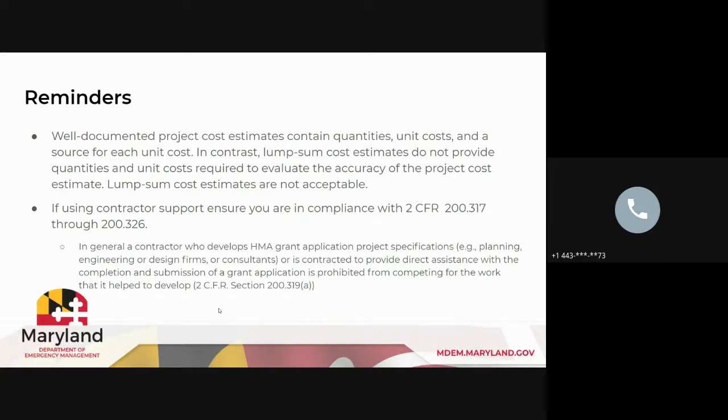So that's also going to be really important with the cost. You want to make sure that all of those are well documented and you have the justification for the cost that you are requesting. Don't use any lump sum costs either. They all need to be broken down by line items so that we are able to decipher exactly what amount of funding is being requested for what materials or tasks within the project.